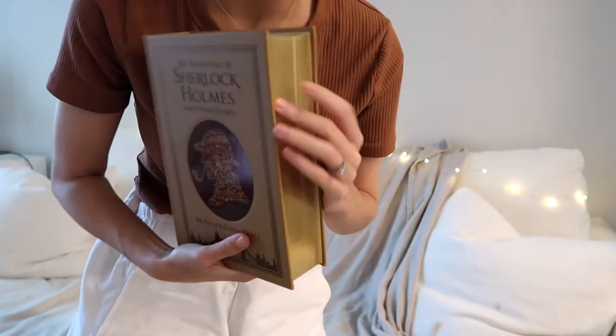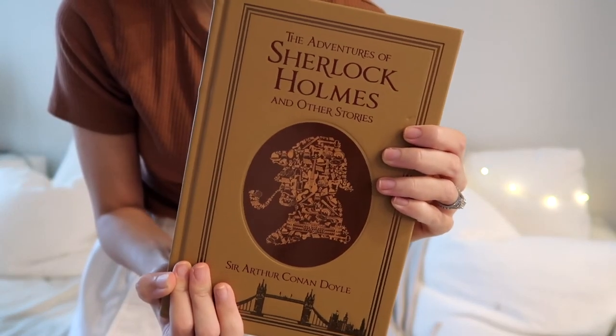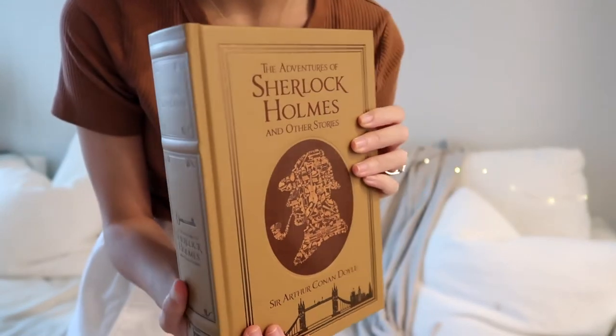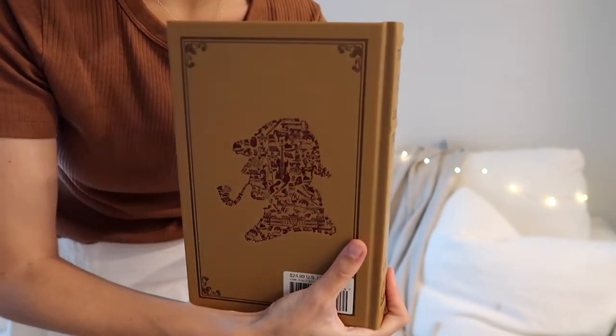It's like the size of a Bible, but I just thought this was the most beautifully illustrated cover, this whole leather-bound case on this book. I just thought it was so gorgeous. I've actually never read Sherlock Holmes. Don't come for me. I love the show with Benedict.